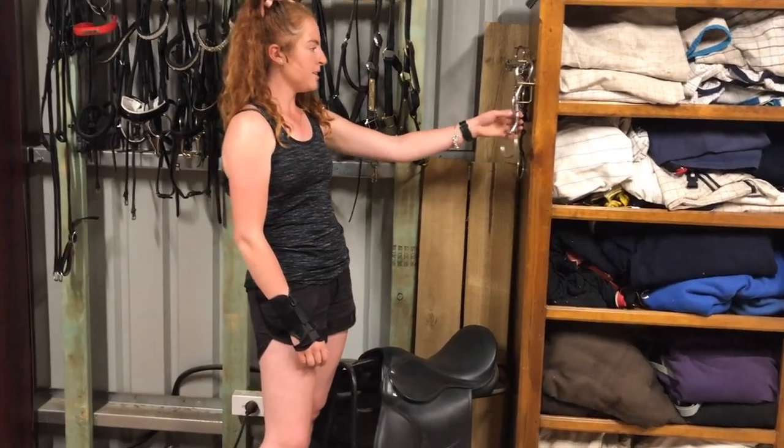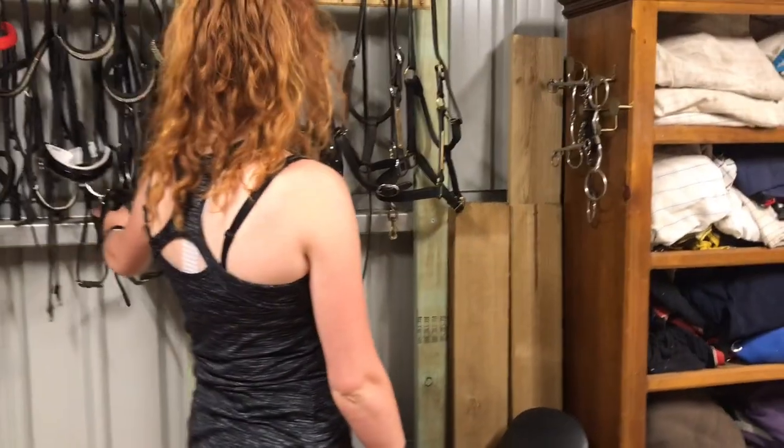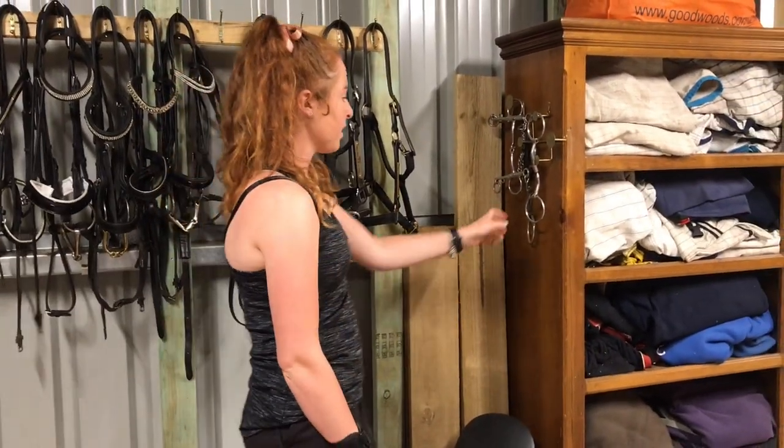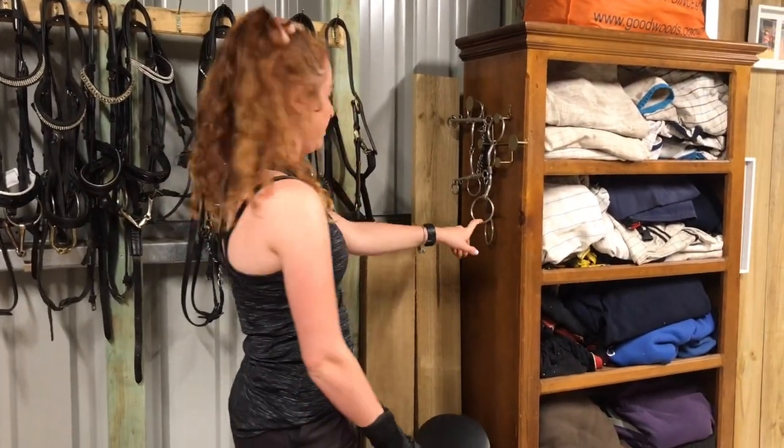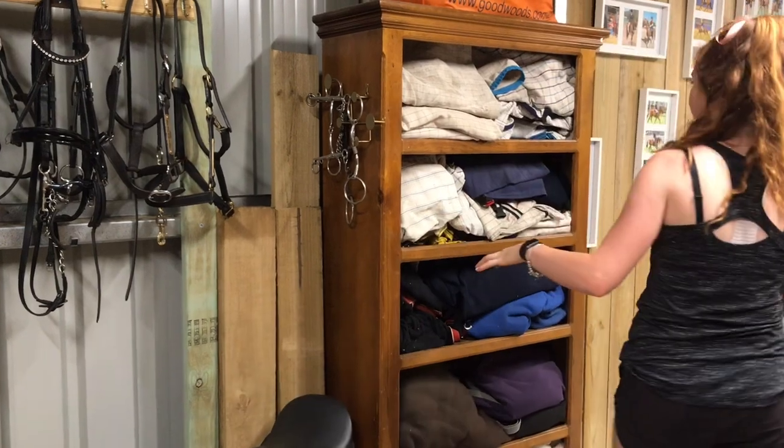And then here are my spare bits. There's not many here because they're mostly on all of my bridles now. And there is one more somewhere that I think is in the float again with the show bridles. So anyway, there's a couple of spare bits.